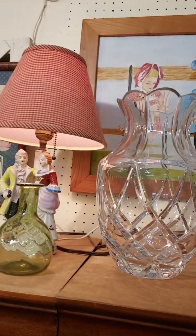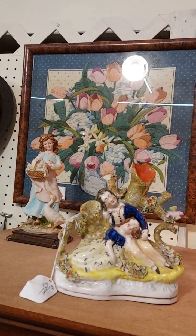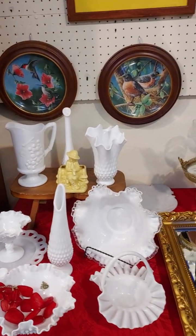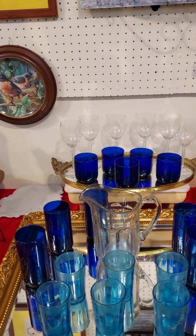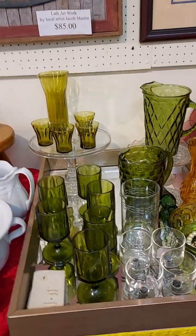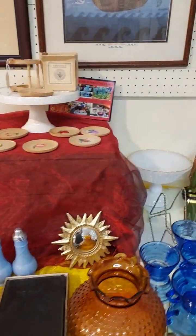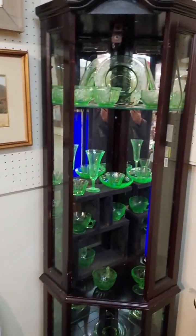There's Little Mamas by Melvin Spots. He's a Lancaster County artist. There's a nice embroidered piece. Here's some more glass. A lot of Fenton. We still get demand for wildlife plates, so we try to have some of those. Here's some more pictures and glasses. Rose does a lot with uranium glass. We have some in this cabinet here.